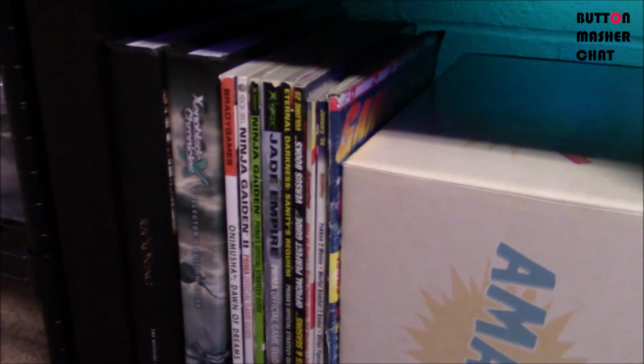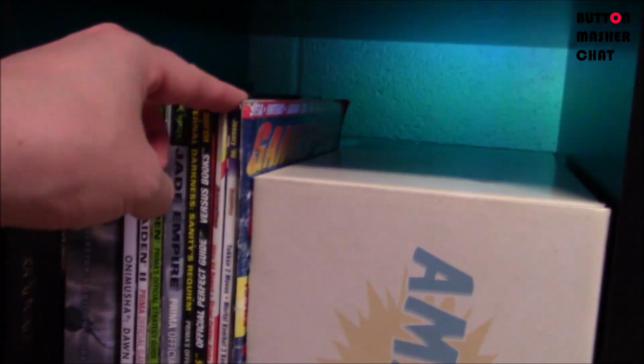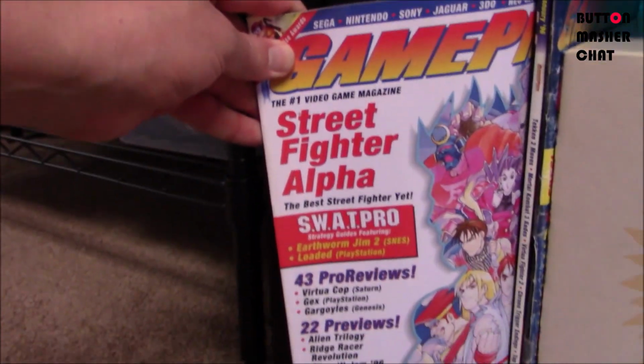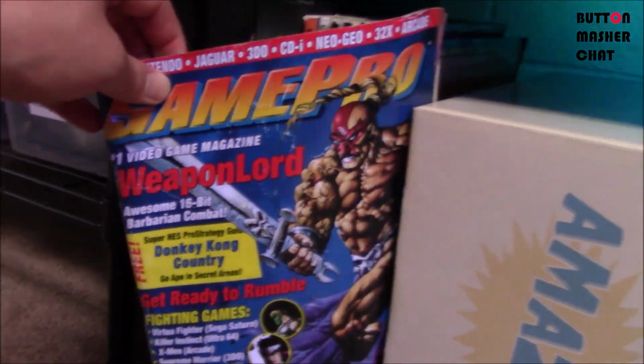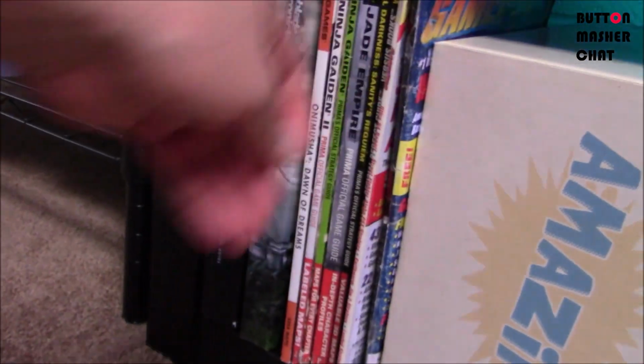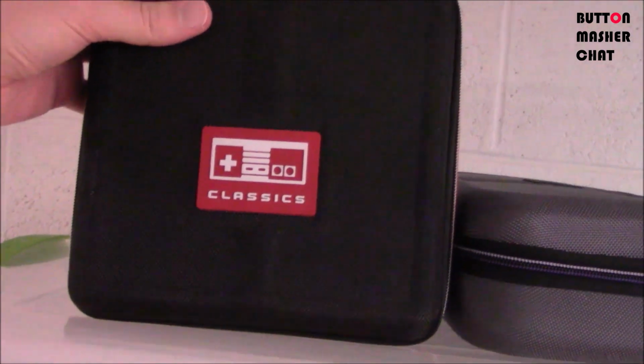And then over here, some old guides, some GamePro stuff. Check out, what do we got? Street Fighter Alpha. Weapon Lord, GamePro. Fix those later, but kind of neat. I picked up a few of those old GamePros. I haven't collected them or anything since the beginning. And then we have NES Classic in carrying case, SNES Classic in carrying case, and then a couple of carrying cases for PS Vita and the Switch.